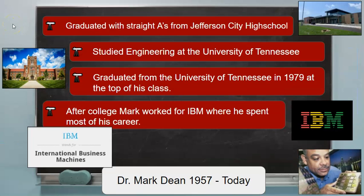Graduated with straight A's from Jefferson City High School. There's a picture of Jefferson City High School. Studied engineering at the University of Tennessee. Graduated from the University of Tennessee in 1979 at the top of his class. So clearly a dedicated worker.